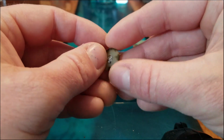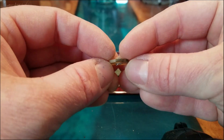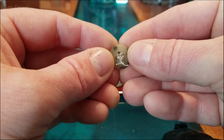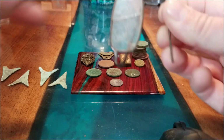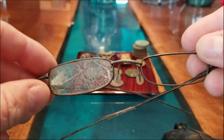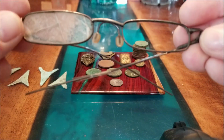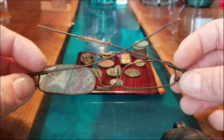This is one of those buttons from that gross sweatshirt looking thing that I found. It's plastic, so I'm assuming that that was not old at all, but there you go. Set of spectacles. They've got the rubber nose guards on there, so probably not too old. Maybe after the 50s, maybe 1970s or something. I really don't know.